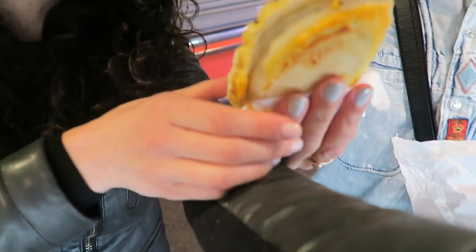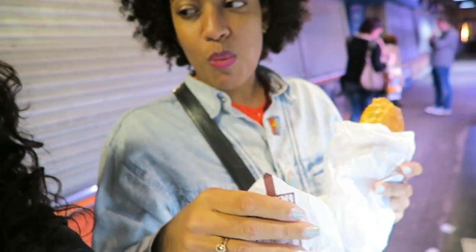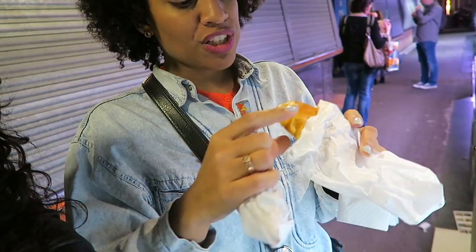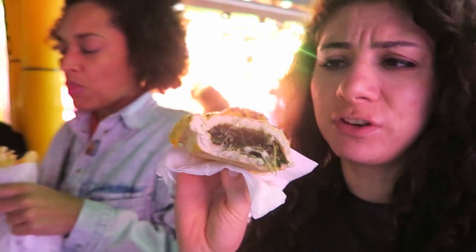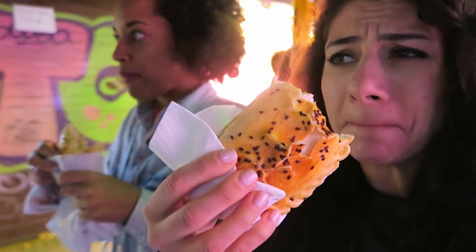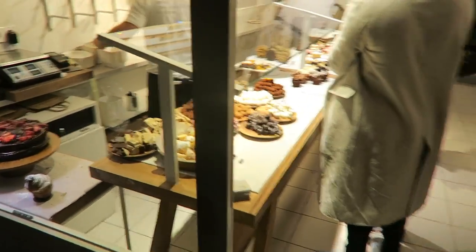Empanadas. Yes. This one is spinach with cheese. Yours is sweet. Just cheese? No, vegetable. Oh, vegetable. I have to honestly say it's a little bit of a letdown because it's a lot of bread and the bread doesn't have that much flavor, and also there's egg on top and it tastes so eggy. On our walk to a vegetarian restaurant, we bumped into this little cute pastry shop.